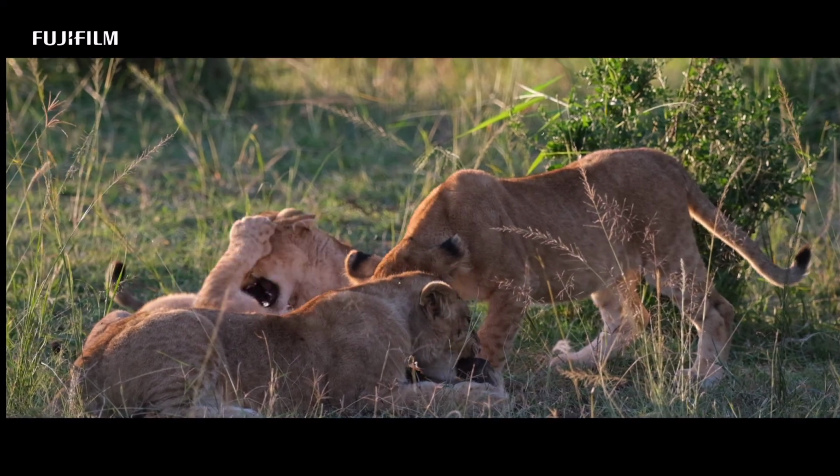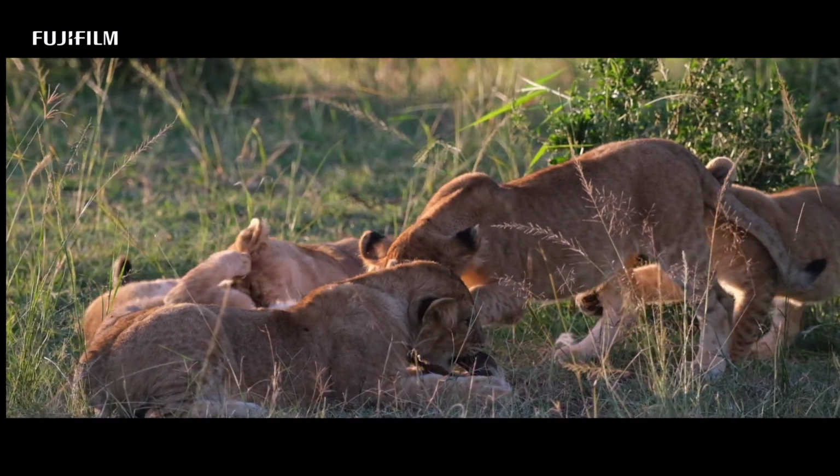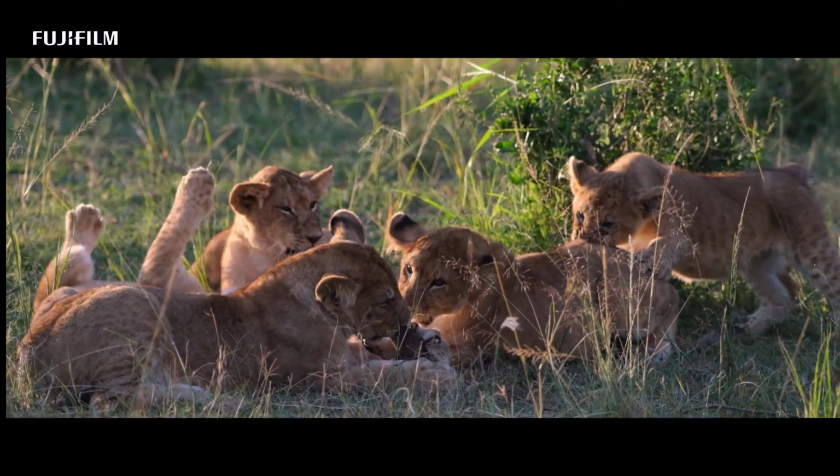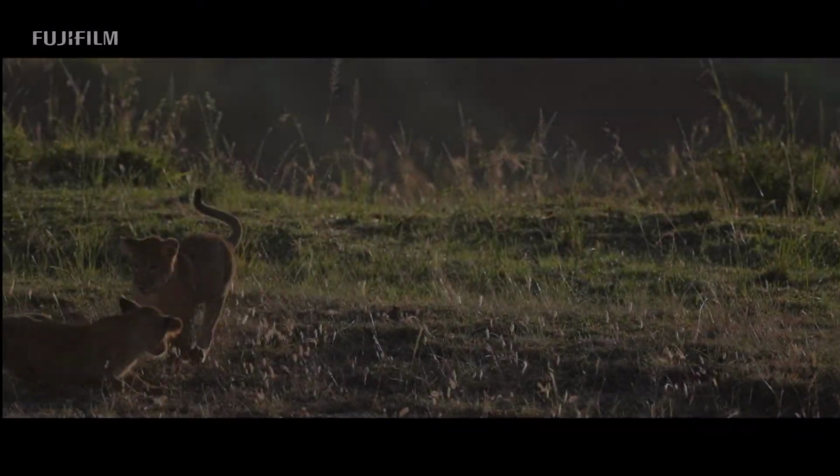Lion prides are always interesting, because the family is always bigger as compared to the other big cats, so we do get to see more interactions between them.